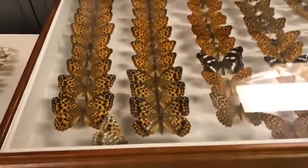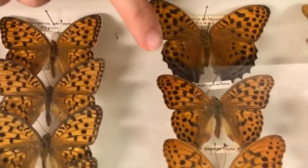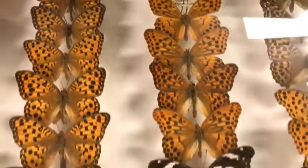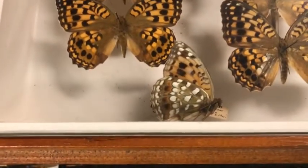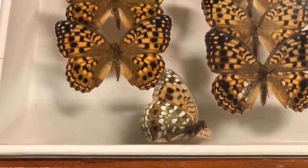Okay. Look at that one. Yeah, with the tips. Some of these are from India. And then this is what it looks like when their wings are folded up. Tented, as they say for butterflies. They tent them up above them.